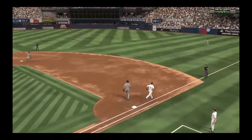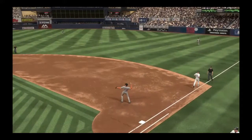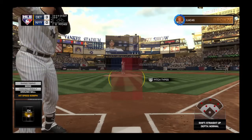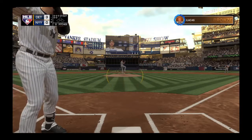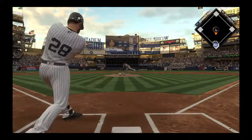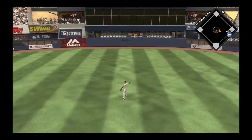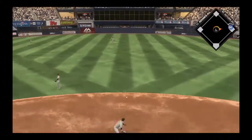And a nice job to stay with it that time and get the second out of the inning. Batting third, here's J.D. Martinez. First cuts for him here with the bases open and 2 away. Back up the middle, and that's through for a hit. So that hit extends the inning for Carlos Santana.